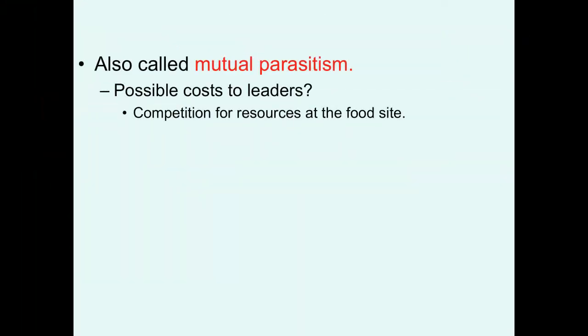Sometimes this is also referred to as mutual parasitism. Perhaps there is some cost to these leaders by going to this food source. Maybe there is a little bit of additional competition for the resources at the food site, and so it may at that instant reduce the efficiency at which they can catch a food item.